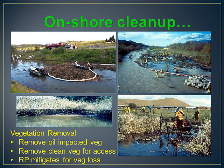So vegetation removal. There might be a couple of reasons for vegetation removal in a particular spill. One reason is you need to have access for the cleanup workers and equipment, so you may have to remove vegetation to get those resources into the cleanup area. The other reason for vegetation removal is it gets impacted by oil.